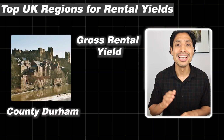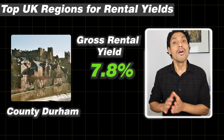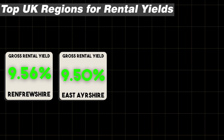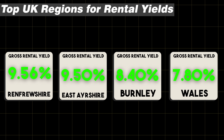The County of Durham leads the way with a whopping 7.8% gross rental yield, followed by Gateshead with 7.7%. Following that is Scotland. Renfrewshire offers an impressive 9.5%, with East Ayrshire not far behind at 9.5%. Burnley tops the chart with 8.4% gross yield, and Wales, of course, 7.8%, the highest in the region. And across the UK, areas like Stoke-on-Trent, Nottingham, Plymouth, but also Southampton are seeing strong yields too.